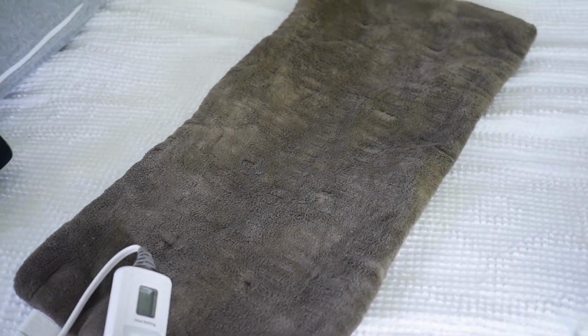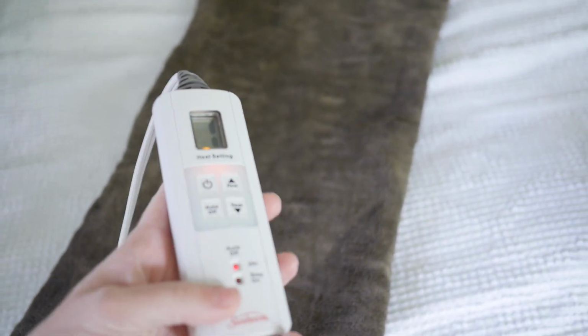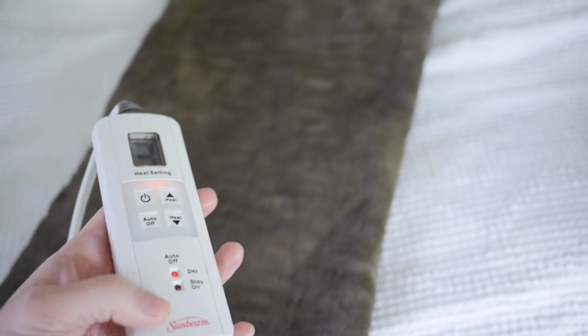Okay, one thing I totally forgot to include for personal care is my heating pad, okay? So this is a timed heating pad. It actually will turn off after 2 hours if you want, and it has levels that go up to 6. This is from the brand Sunbeam, but I will actually put this on my back after a long day of being on my feet, taking care of my kids. I will put this on my back and it just feels amazing.